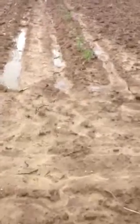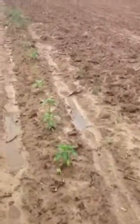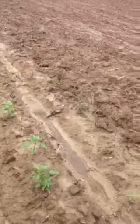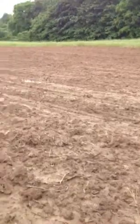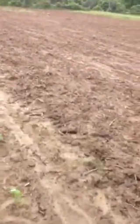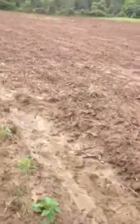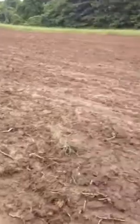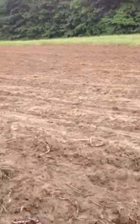But I mean, it was in such a rooty mess last year that I couldn't really do anything with it. There was just so many roots out there, and as you can tell, there's a lot still. But they've seasoned and rotted down enough now that when you go over them with a disc and a bog, they do cut up. I'm hoping that this fall to be able to sow this down into pasture.